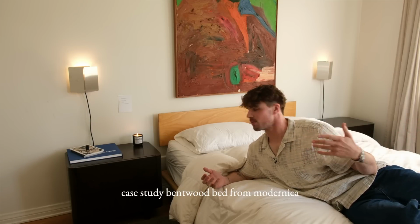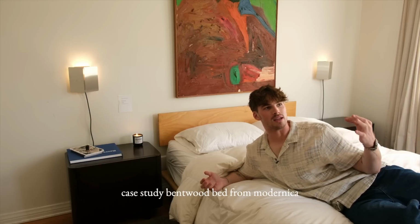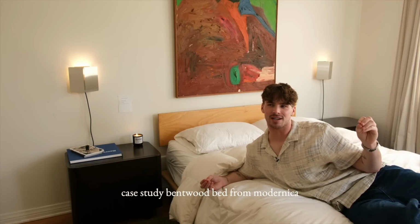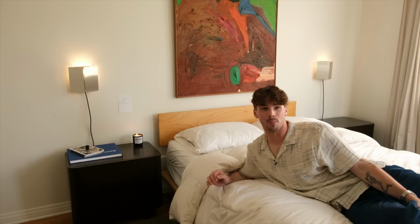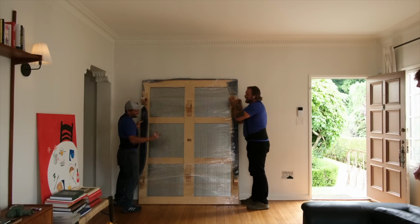Okay, and for our last furniture item, I wanted to show you guys my new bed, which is from a brand called Modernica. They're based here in Los Angeles. They make really beautiful, insanely well-crafted, mid-century modern furniture. I have been eyeing this particular bed for a while, but it's around $2,000 new, and I recently found one on Facebook. The seller originally had the bed listed for around $1,200, I want to say, and I talked them down to $1,000. They accepted, and I had Lug go and pick it up and deliver it to the house.